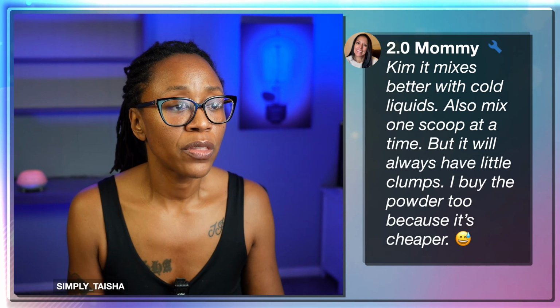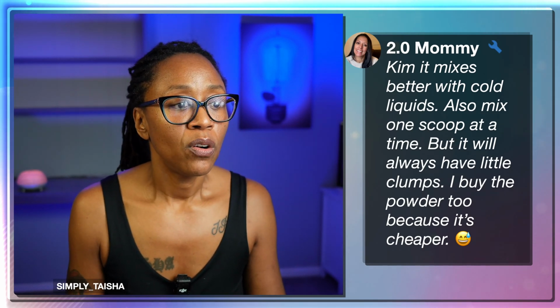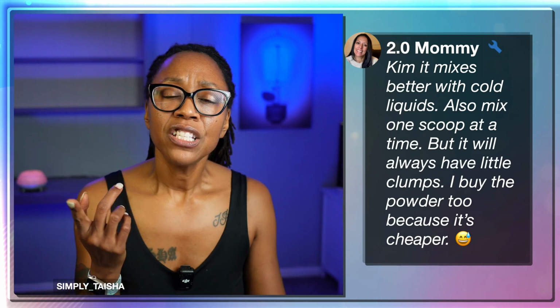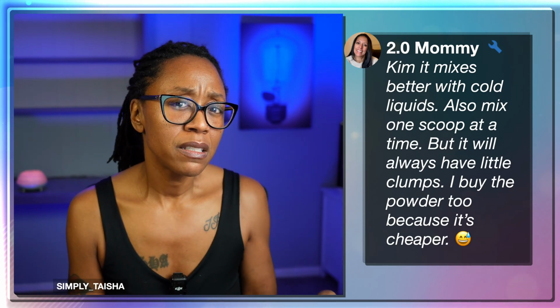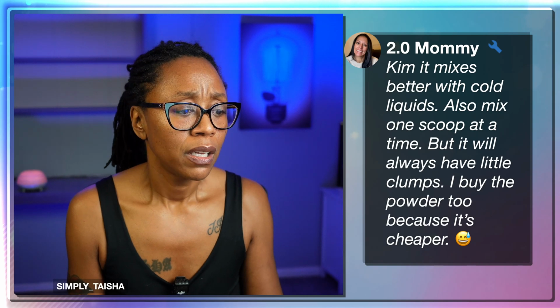Kim, it mixes better with cold liquids. Also mix one scoop at a time. But it will always have little clumps. I buy the powder too because it's cheaper. Hey, did you guys try putting it in a blender? Is that something that would make sense? Like putting it in a blender if you have one? Would that help?